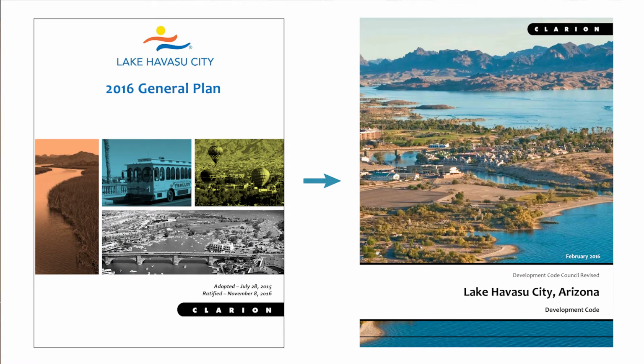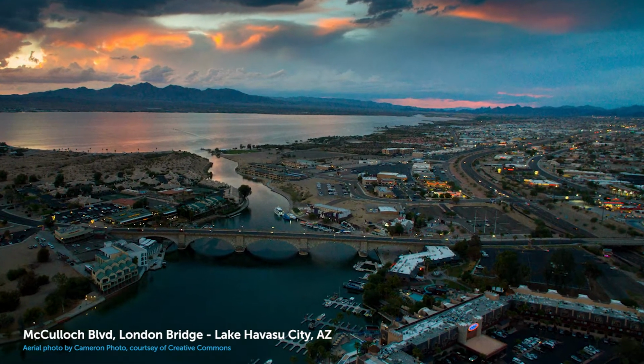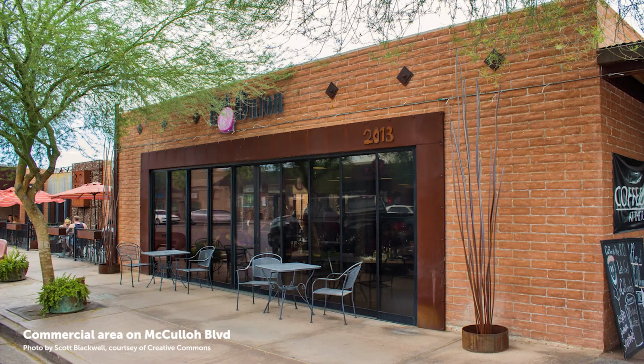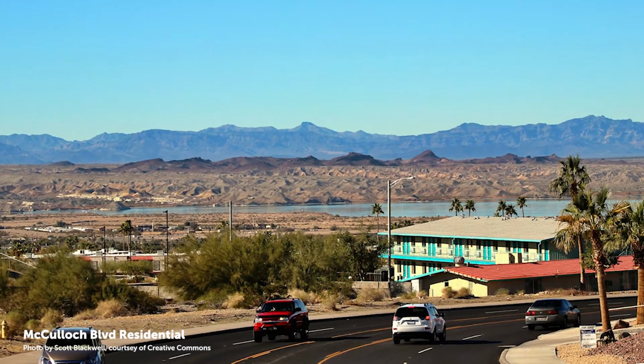Some of the advantages of doing them together were that, for example, McCullough Boulevard is the main street of Lake Havasu City. It's the image maker. People wanted it to be mixed use and walkable, pedestrian friendly, but it's very long. Parts of it lend themselves to that. Parts of it are more residential and quiet. We could sort that out and then write the zone districts to reflect those two different characters.